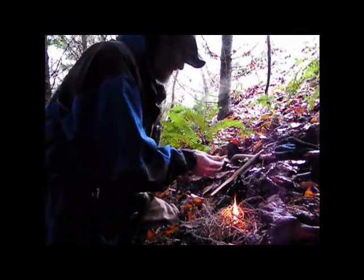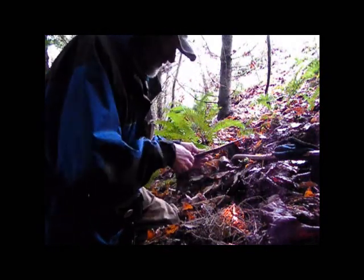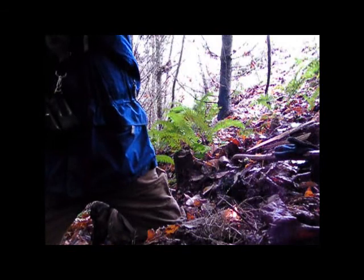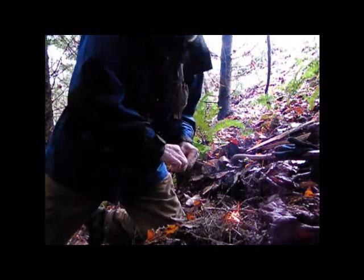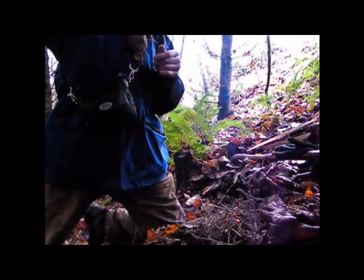Didn't bring my knife up with me, so I get to play with this stuff without a knife, so don't need it. Not really. Lots of dry branches here, plenty for as wet as it is out. You can hear the snow melting off the trees, dripping. Actually, it might even be raining a little bit out here, which is okay. Typical winter weather for Washington, Pacific Northwest.